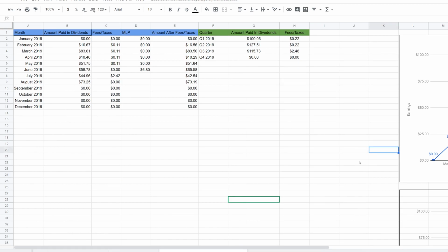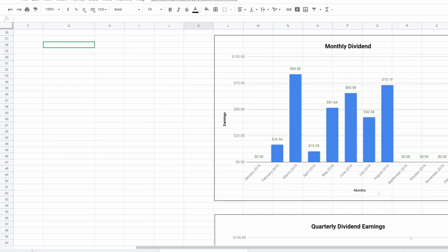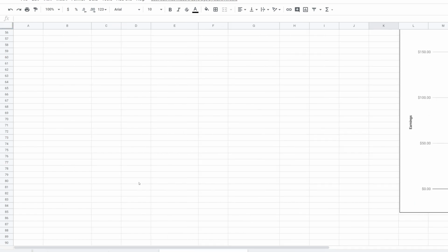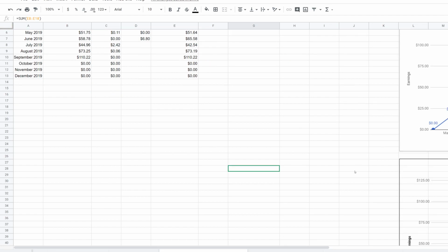So it was $110.22. And before I put those in, you'll see here that September is not populated yet. And then I was still missing September for the third quarter, $115. So we should see this shoot up in the 200s now. So let's go here. $110 was 22 cents. Yes, 22 cents. And so this should auto populate. So now Q3, $225.95.